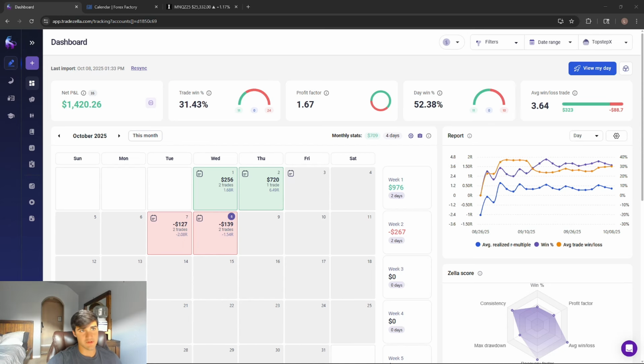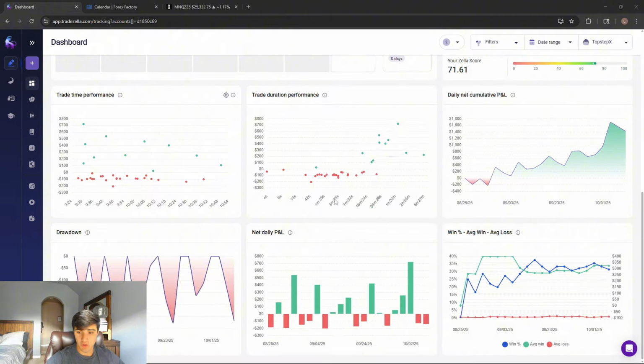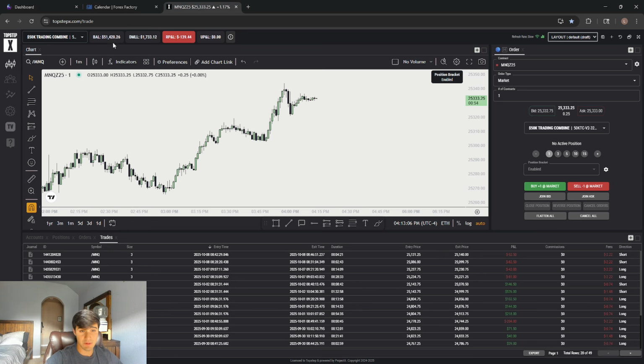This is another episode of me documenting the day-to-day process that I'm taking to achieve long-term consistency in the financial market. Today I have two losing trades. So we have a second consecutive losing day, which accumulates to pretty much equal to the largest amount of drawdown that I've incurred on this TopStep eval.